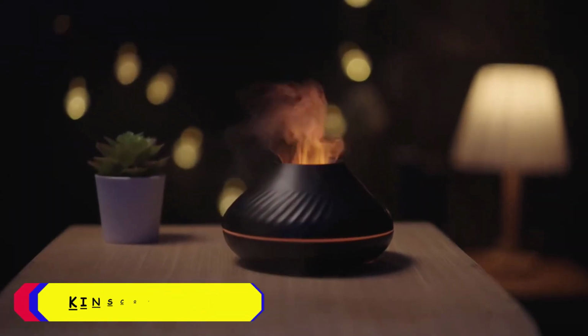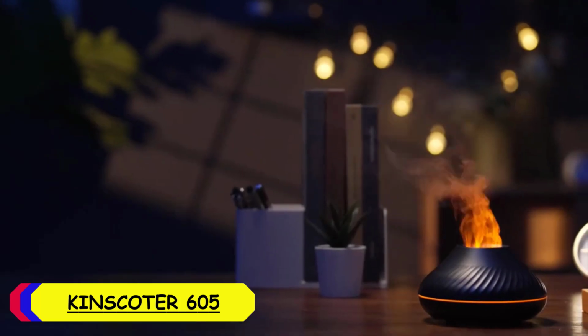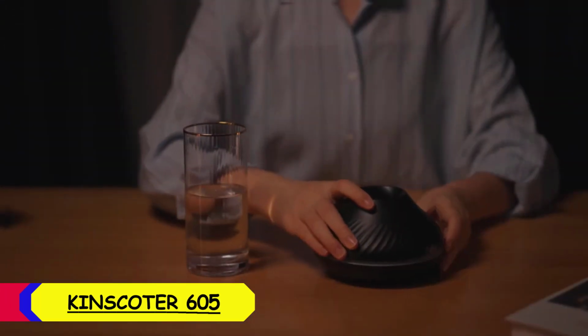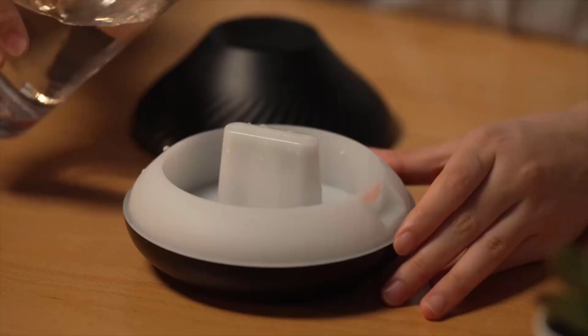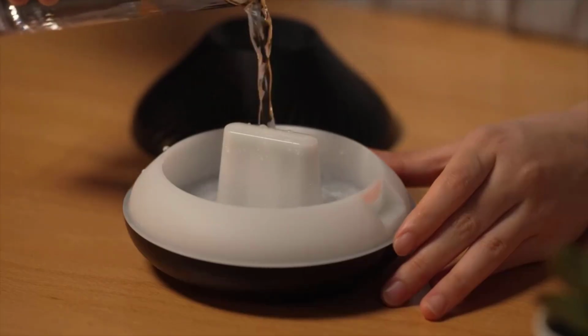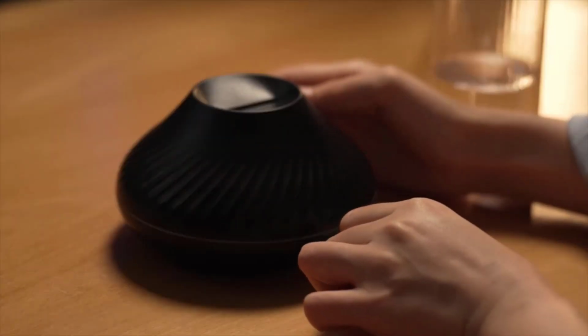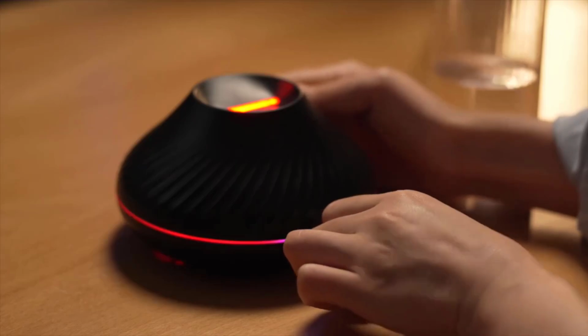Number 3. KINSCOTER 605 Essential Oils Diffuser. The KINSCOTER 605 Essential Oils Diffuser is a compact and efficient aromatherapy device that stands out with its unique design and reliable functionality. With a sleek modern shape that mimics a small volcano, it adds a stylish touch to any room, while creating a calming ambience.